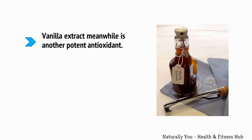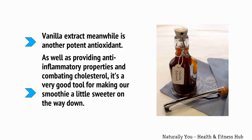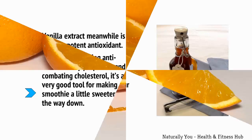Vanilla extract, meanwhile, is another potent antioxidant. As well as providing anti-inflammatory properties and combating cholesterol, it is a very good tool for making our smoothie a little sweeter on the way down.